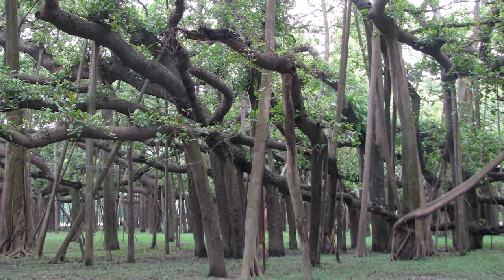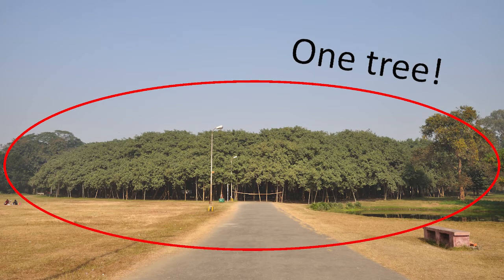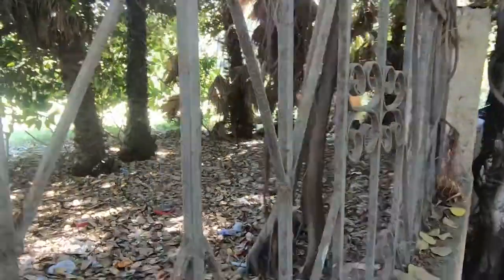The largest one of these is in India, in Calcutta. It's spread over 3.5 acres. That's about 3.5 football pitches. They even put a road around it and a fence around it to stop people getting too close. But the tree just grew over the road and over the fence, like it's done here.